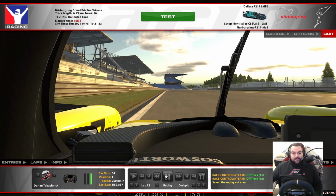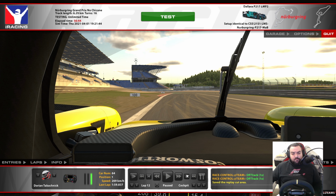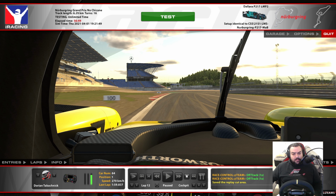Coming up to turn number one, let's look for a braking point. We have two braking points really here. You got this little triangle that merges here. This is its tip, this is its beginning. So with a heavy car, I would brake right around here. With a lighter car, I would brake right here. That's pretty much the difference between a heavy car and a lighter car.